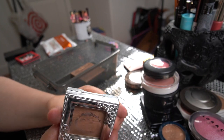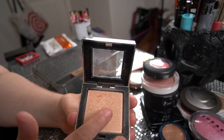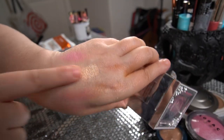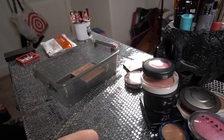Next is another one from Pretty Vulgar. It is the shade Shimmering Swan. It is a highlighter. It is actually a really pretty shade, but it's a little dry and chunky for me. I think that I might declutter this.